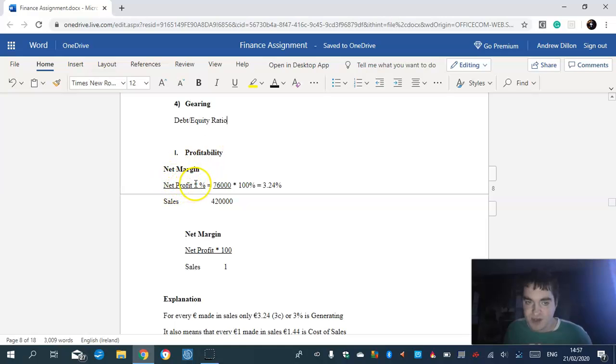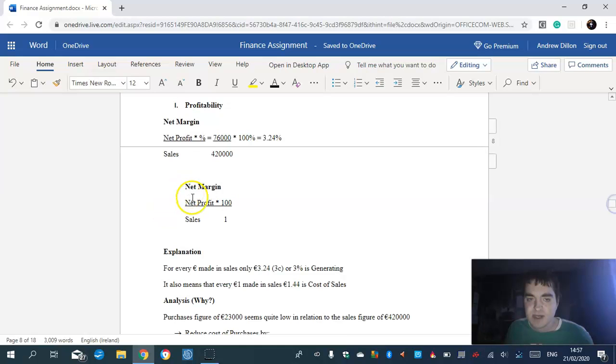I use net profit multiplied by 100 divided by sales. So my €76,000 of net profit, divide that by €420,000 of credit sales, multiply by 100% and I get 3.24%. That's an example of a net margin: net profit multiplied by 100, divided by sales by 1.